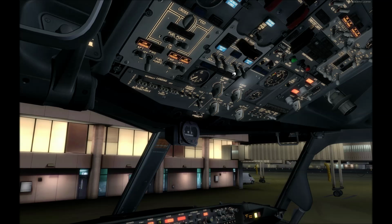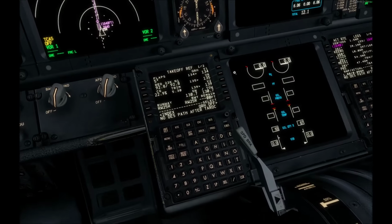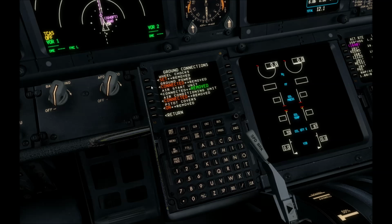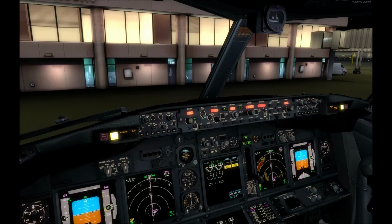There it is. APU is available. Transfer power to the APU. Disconnect ground power. Yaw damper can come on. And we'll get rid of some of these ground connections at this point. Pitot covers, air conditioning, ground power, and chocks can all go. Good stuff. Open the rest of our fuel pumps. I don't think we have any fuel in the center tank.